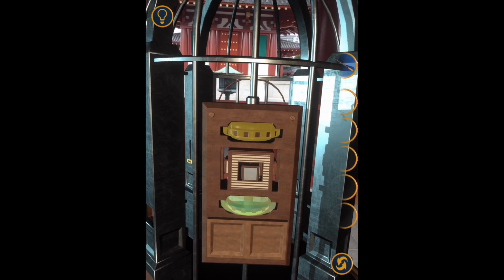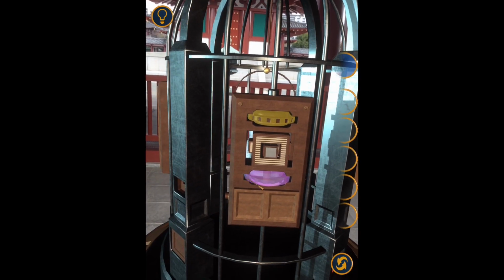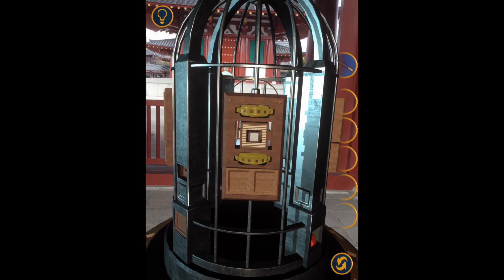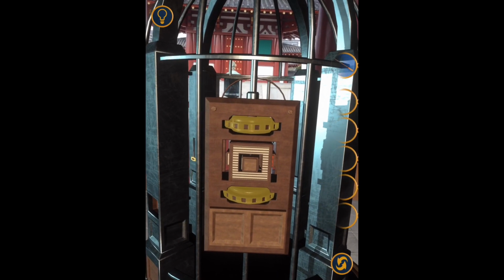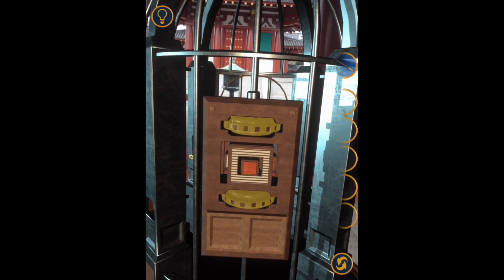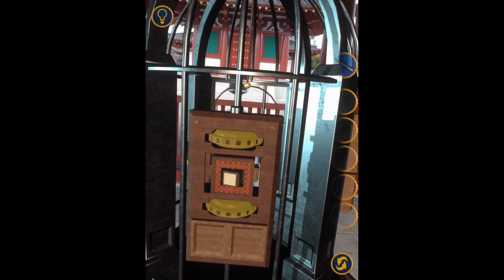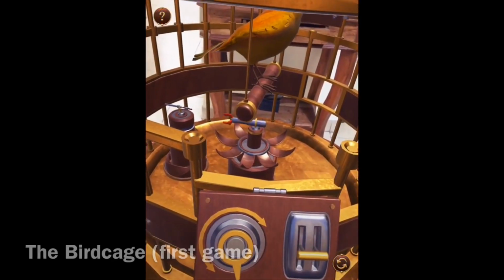Now, I just want to add that I remember from the first game that there were some interesting elements with moving mechanical things that grab stuff, and something that I didn't see here, and I kind of missed that. Let me try to see if I can bring this from a video. Just a second. All right, so this is the first game.